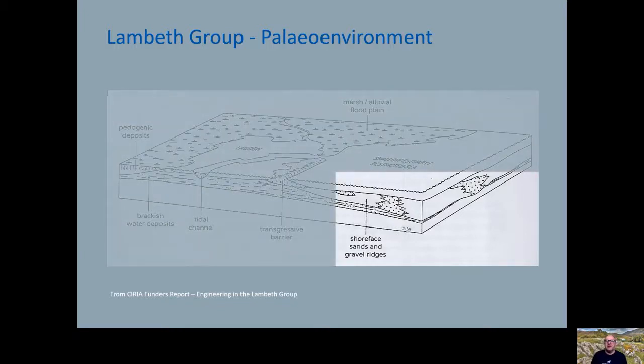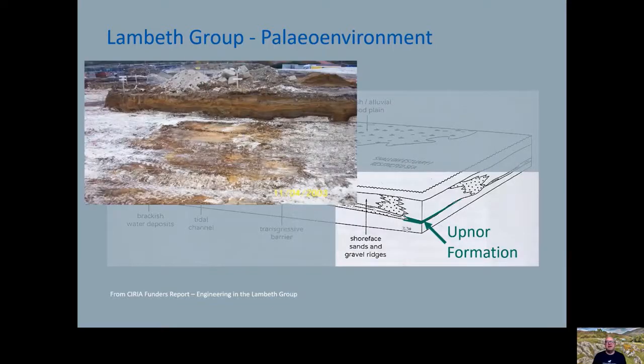So if we focus in on that area, the Upnor Formation is an anoxic sand deposit. The green colour comes from the glauconite in it, which hasn't oxidised, and it's a very distinctive marker bed in the Lambeth Group in general, and even in Reading, which is right at the inland western end of the Lambeth Basin. You can see there the Upnor Formation green band clearly present at the junction where the Lambeth.